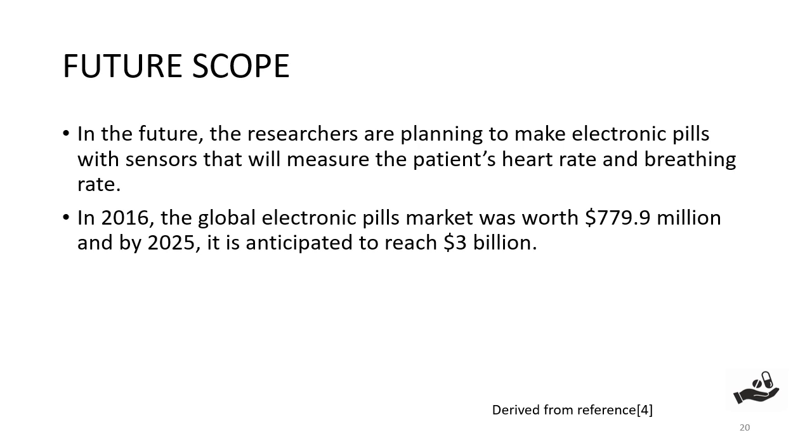Then at last, advancements in technology. As technology continues to evolve, microelectronic pills are likely to become even more advanced and sophisticated. For example, future microelectronic pills could be smaller, more accurate, and able to monitor a wide range of physiological parameters. And it is expected that in 2016, the global electronic pill market was worth $779.9 million, and by 2025, it is anticipated to reach $3 billion.